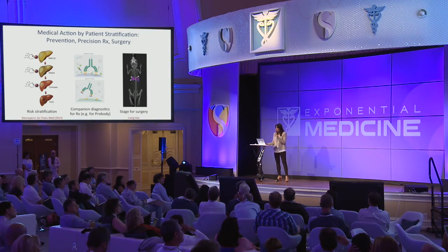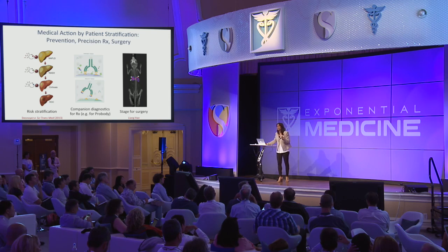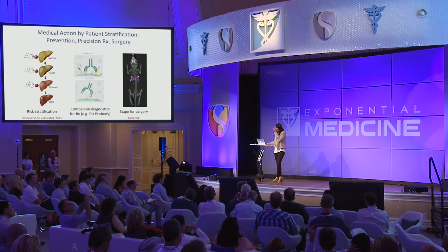Okay, so I'm going to just pause here and say this is just one half of the equation, which is early detection and prevention and what one does when one detects cancer early. The second half, of course, is what can you do in nanotechnology with improved therapies.